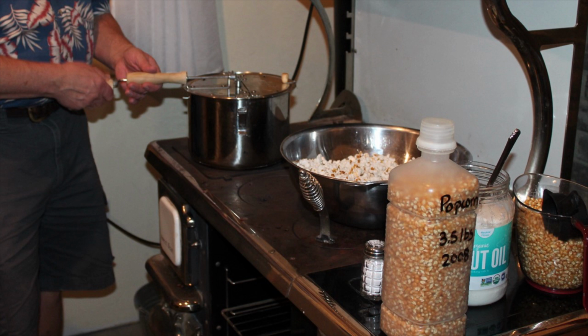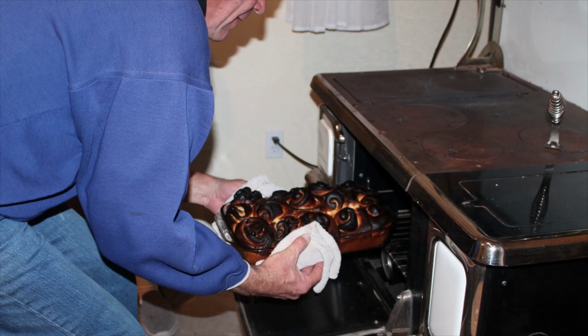And on Sunday night, we had friends over for family night, and we decided that we would cook some popcorn. The popcorn that we popped actually came from a PET bottle where we had stored popcorn back from 2008, and it still popped very nicely. We powdered some pink Himalayan salt, and there is nothing better than popcorn that is cooked in coconut oil with pink Himalayan salt on it. That is really yummy.